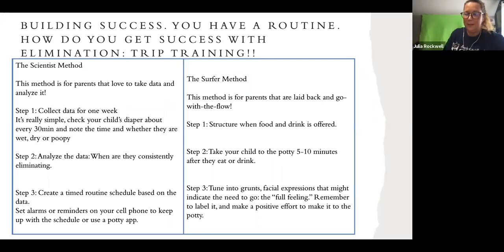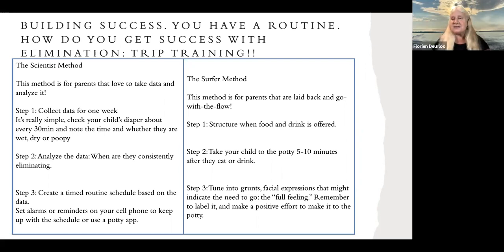Good point. Yeah, I forgot about the salty snack. Only if they're not going to drink a lot. The idea is to increase the thirst so they have a full bladder.